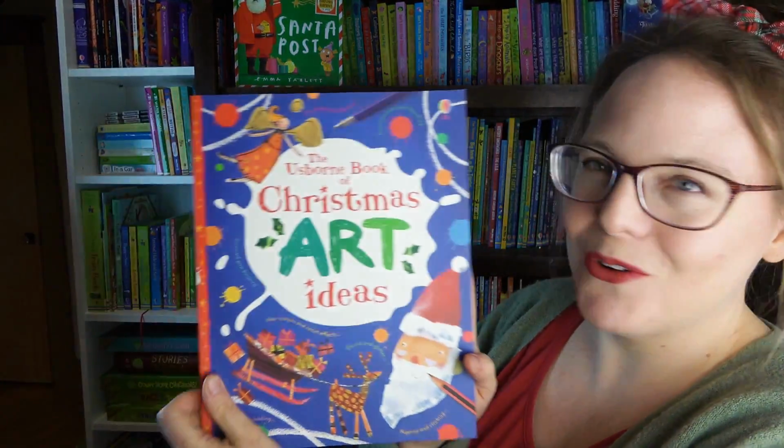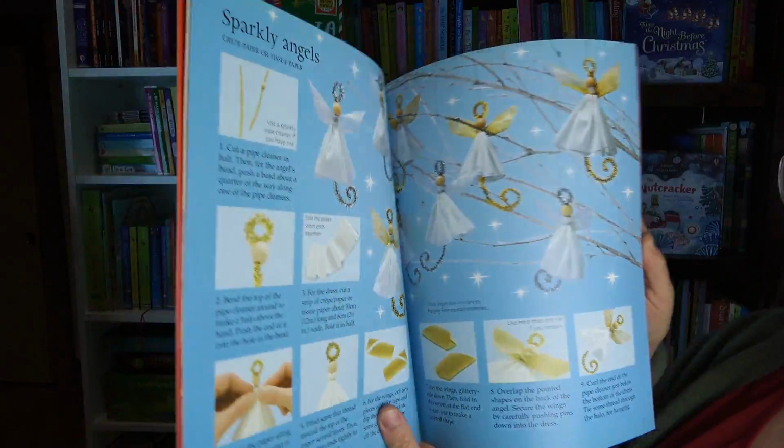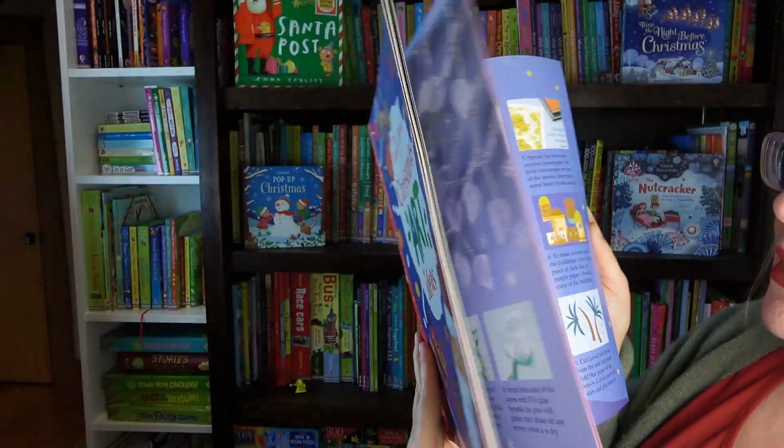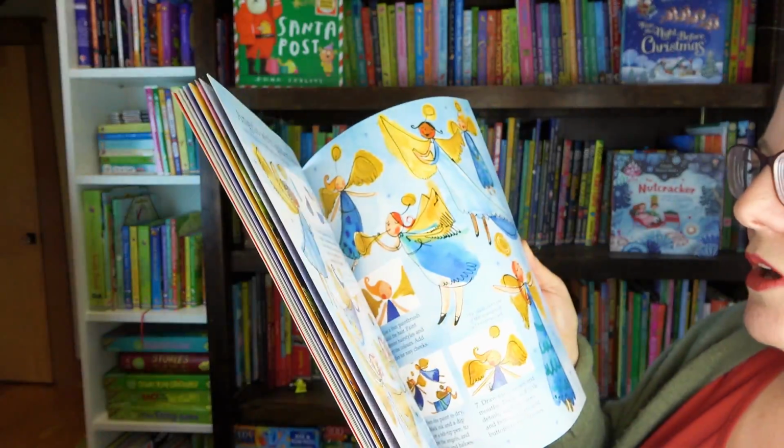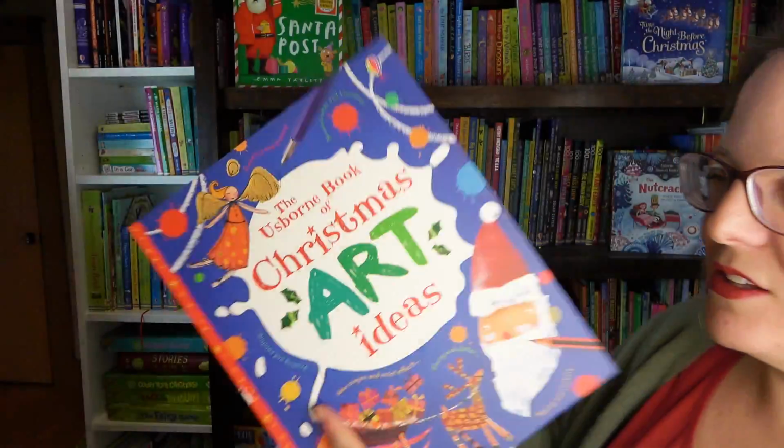And I have two more. I have the Usborne Book of Christmas Art Ideas. This is so much fun. This is not available on the website now, but it has all kinds of ideas of different crafts that you can do for this holiday season. So we will probably be doing some of these coming up soon.